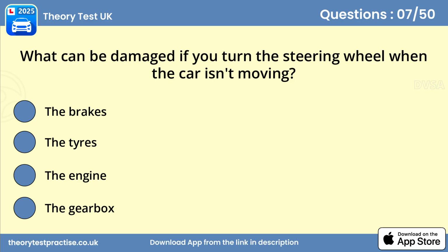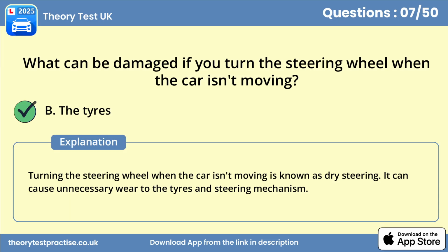Question 7. What can be damaged if you turn the steering wheel when the car isn't moving? B. The tires. Turning the steering wheel when the car isn't moving is known as dry steering. It can cause unnecessary wear to the tires and steering mechanism.